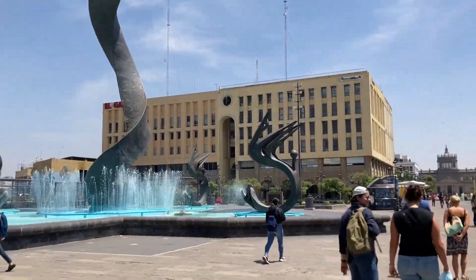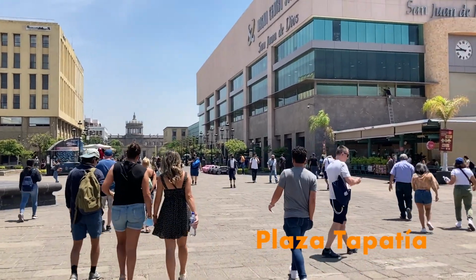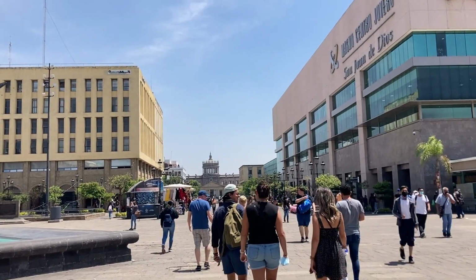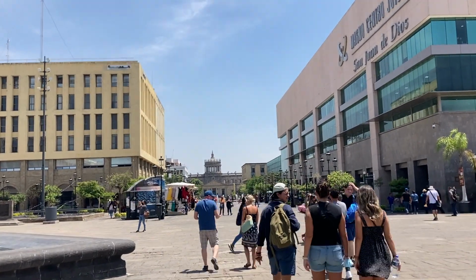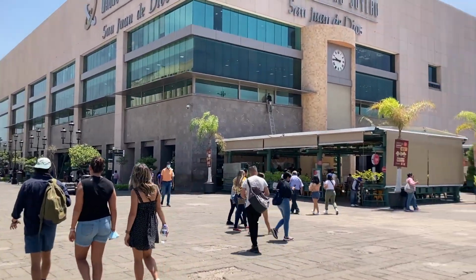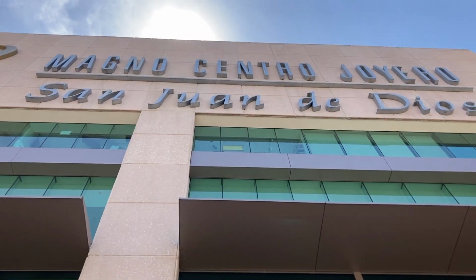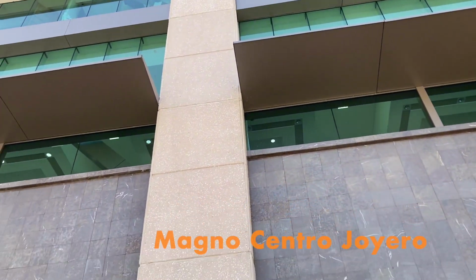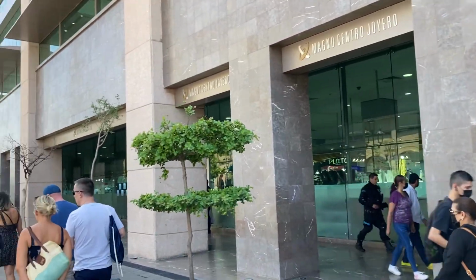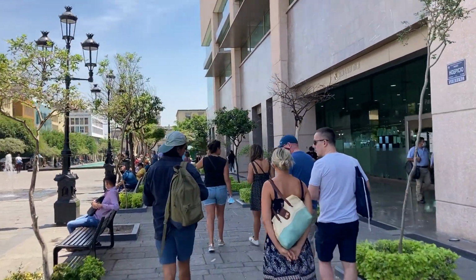So as we continue east on this bridge, I know it doesn't look like it, but this Plaza Tapatia, this was a location that the native and indigenous used to meet and exchange goods. So this was kind of like a market for them. And here at Magno Centro Joyero, this is one of the biggest jewelry locations in Mexico. They don't have any mines around here, but they do have the best jewelers. So really good prices.